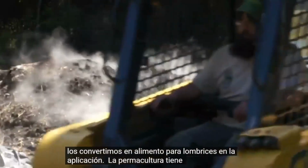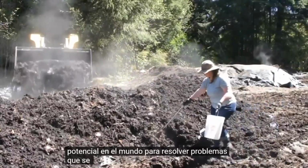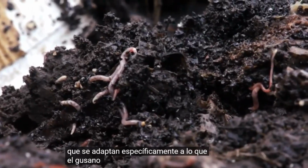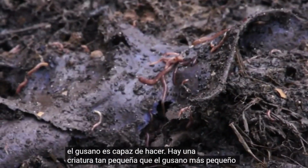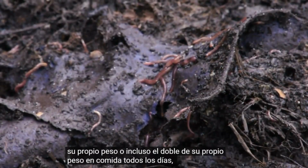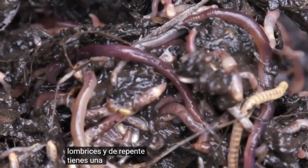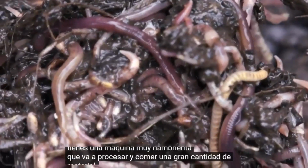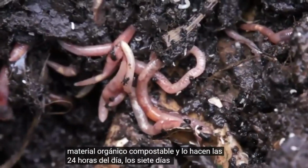The application of vermiculture has a lot of potential in the world to solve problems that are specifically tailored to what the worm is able to do. They're such a small creature. The tiniest worm can eat its own weight or even twice its own weight in food every day, which means that when you get several hundred pounds of worms together, all of a sudden you've got a really hungry machine that's going to process and eat a lot of organic compostable material. And they do it 24 hours a day, 7 days a week.